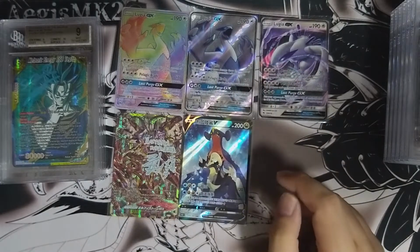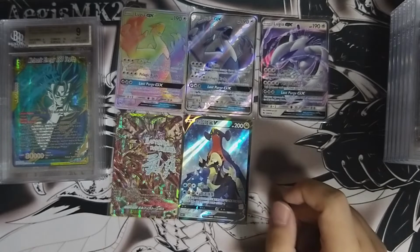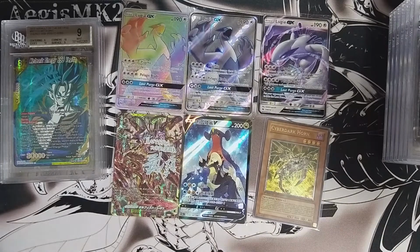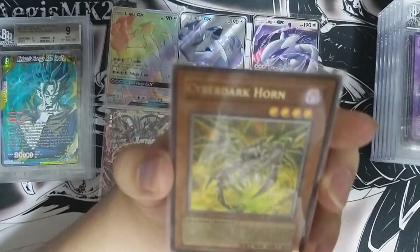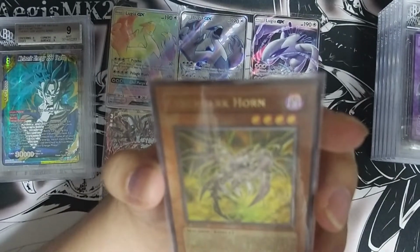I do want to find other Pokemon cards that I also like to send out, but so far I don't have any extra ones. And then the Ultimate Cyber Darkhorn, that is a first edition as well, but you can see the top is not doing great for sure.